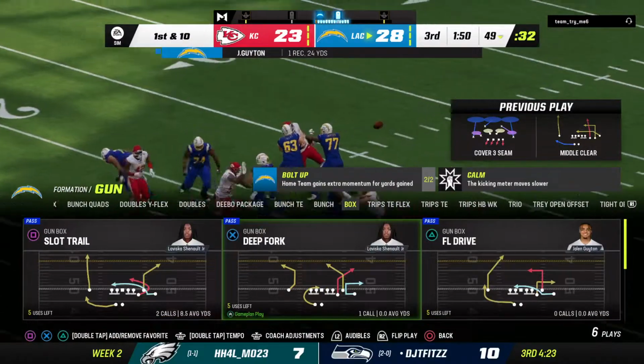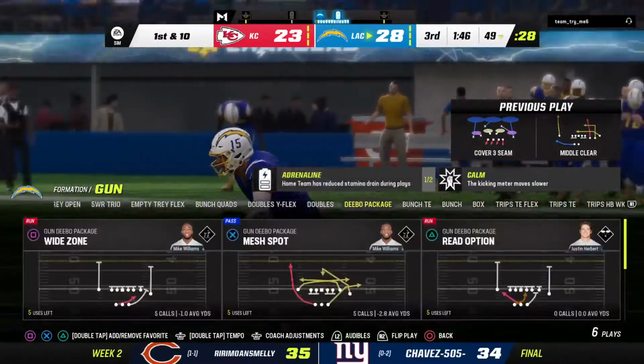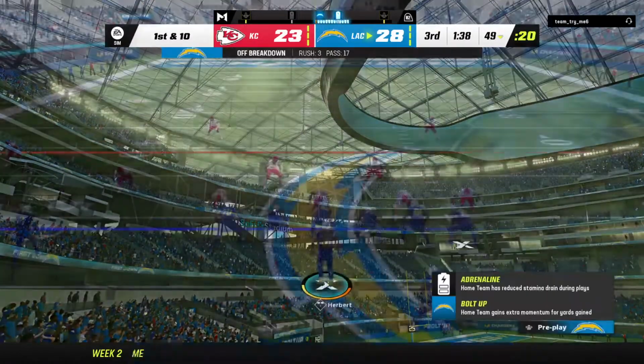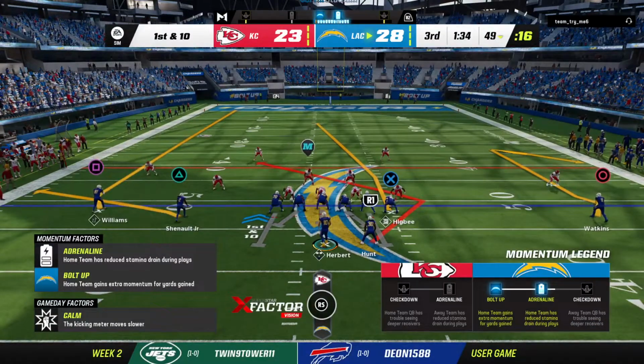And that's a more than acceptable read right there, because it's zone coverage. So timing is everything. This time he waits for his man to come open, puts it right on him, and they pick up a first down. Working with the lead, trying to get to 2-0. Here's 1st and 10.